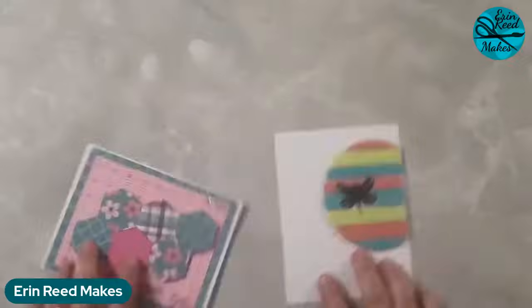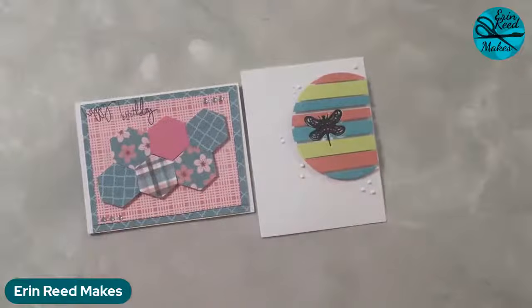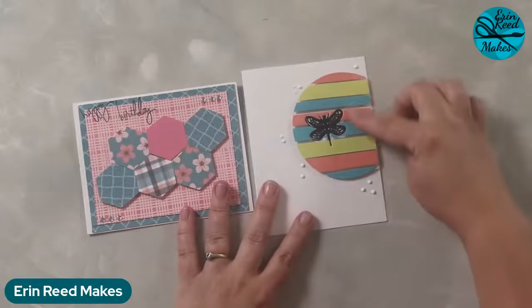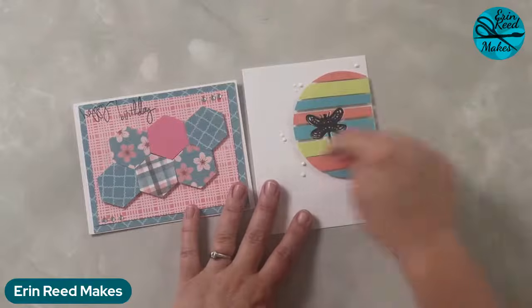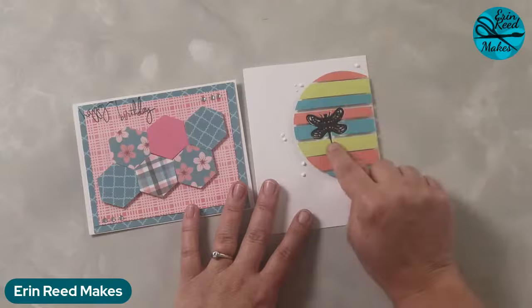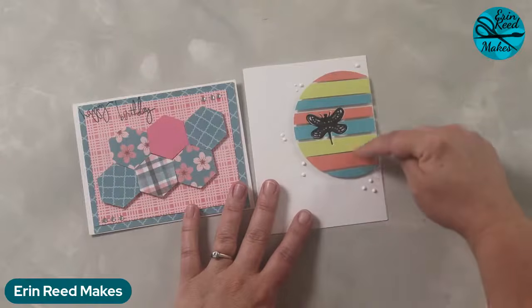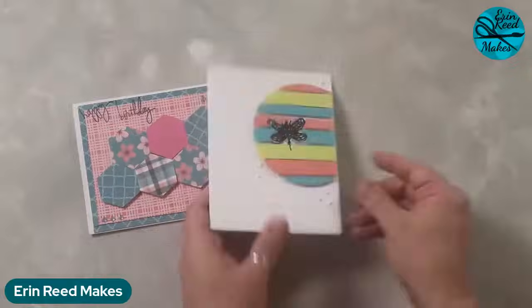And then her last one that she's got, she's playing around with shapes, but popping them up. So it's similar, but different. So here she's got a circle. And then what she did is she die cut out a circle, but then she cut strips. And then she's put them back together, die cut out the place for the dragonfly on here, and then kind of separated them out and then popped them all up. So there's a lot of pop dots in here, and then just kind of cut off the side.